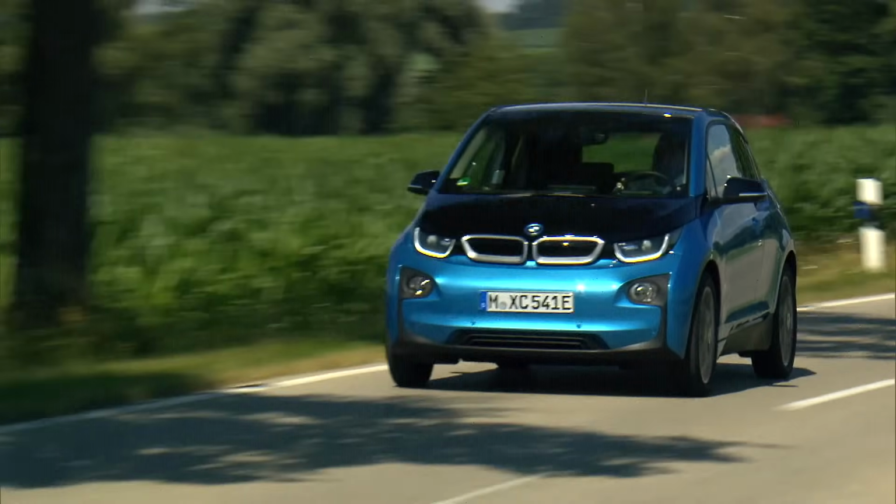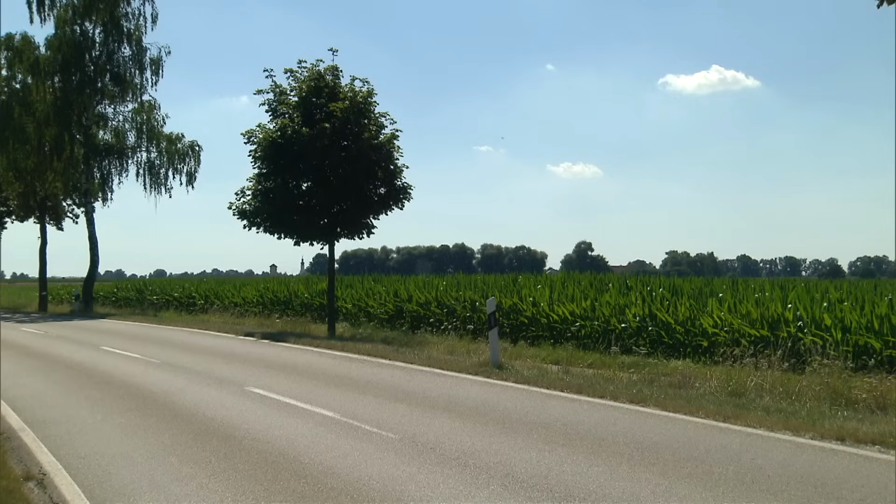So as time went on, the batteries got bigger. And that'll be, for some reason, BMW labelled these in amp hours. So you've got 60 amp hour, 94 amp hour, and 120 amp hour. But in real money, that's about 22 kilowatt hours, 33 kilowatt hours, and 42 kilowatt hours.